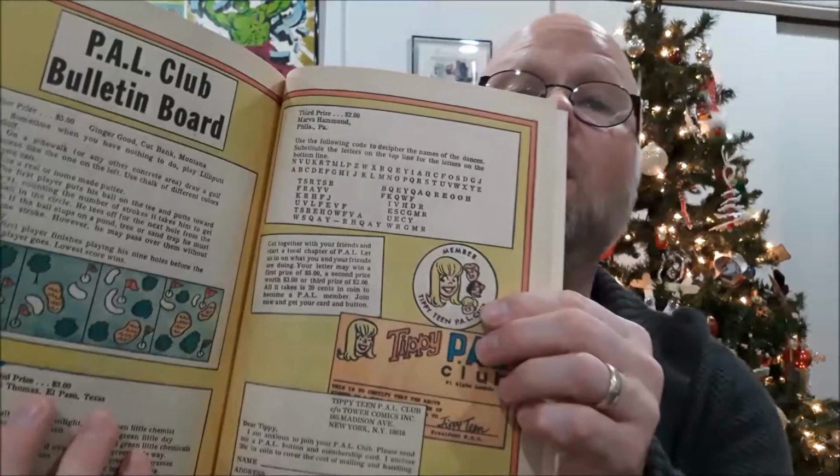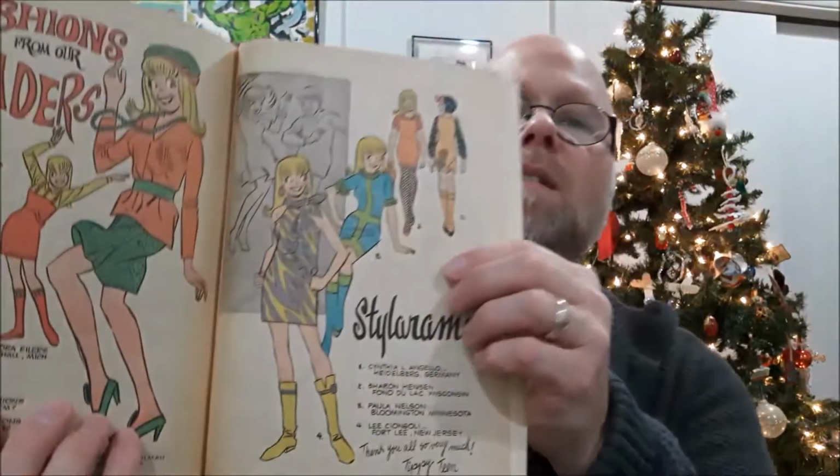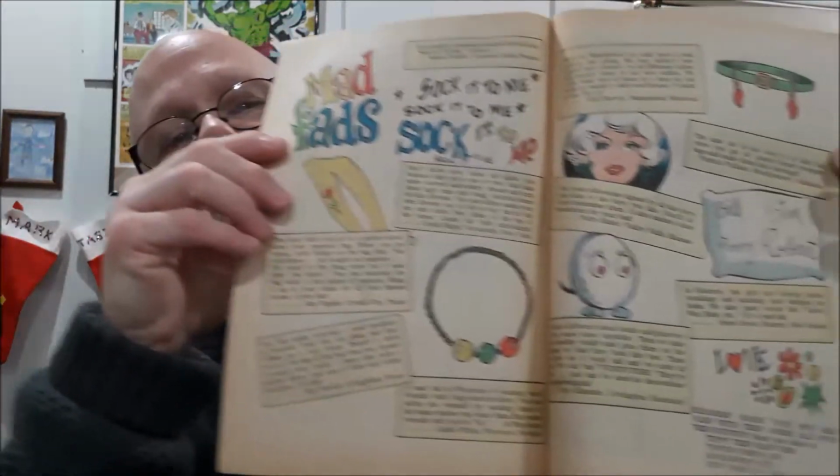I don't know who these artists are that work on it. Doug Crane was one of the artists in this. There are some puzzles that are unworked. Okay, love that. I'm spending a lot more time on this book than I expected to. I believe I saw some paper doll material. Not sure. No, okay, not exactly, but there's some fashion stuff there. Fashion from Tippy Teen. Of course you would get your fashion from Tippy Teen, girls. And Mad Fads, I guess talking about different fads and that kind of thing for young girls' reading pleasure.